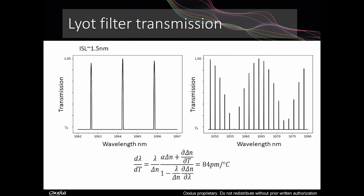You can see here the round-trip transmission of the filter. In the left figure, the free spectral range is around 1.5 nanometers, corresponding to the width of the emission band of neodymium at 1064 nanometers. In the right figure, you can see the envelope of the quartz polarizer filter that induces slight losses at the neighboring neodymium laser line. The central wavelength of the filter can be adjusted by a modification of the KTP temperature.